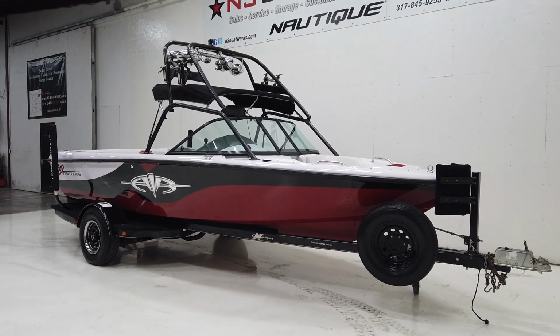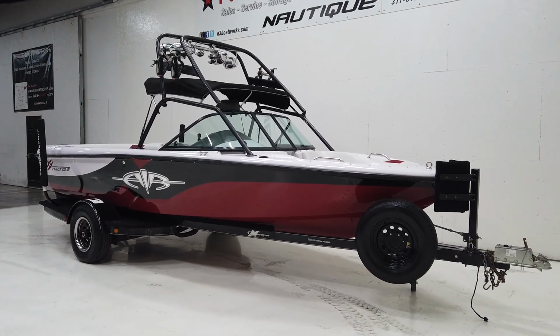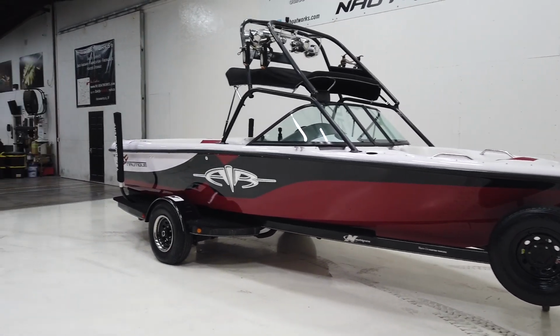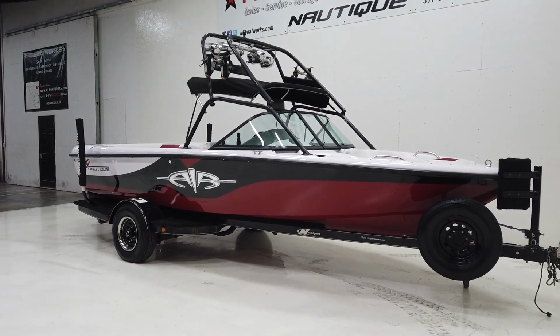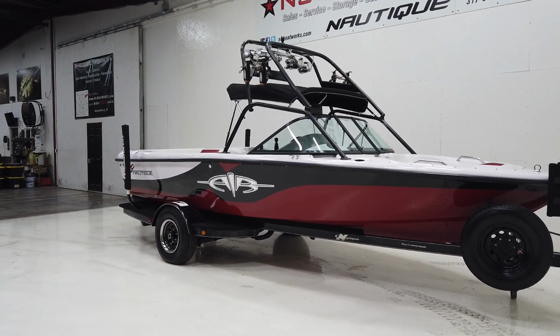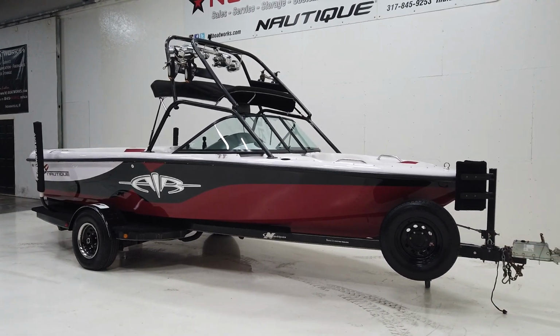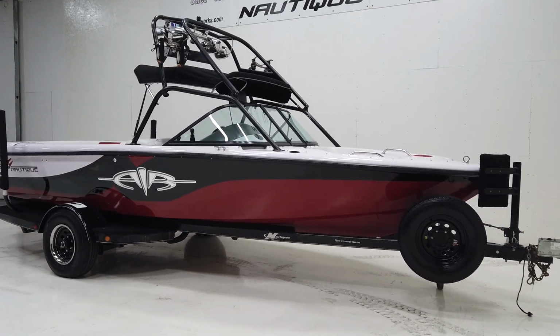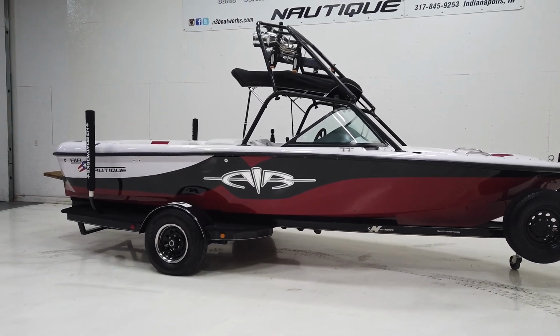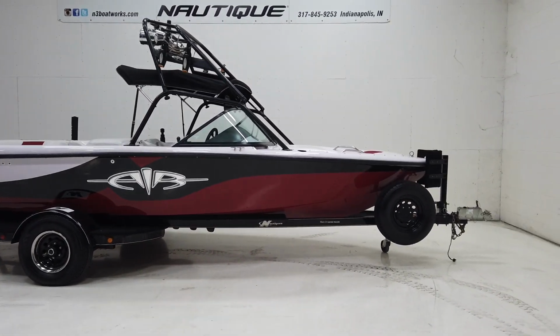This is sitting on an original single axle trailer from Ramlin in black. Hull bottom on this is in dark red, kind of unique. Around this time, you didn't really see a ton of boats that had a colored hull bottom. And this just being in a classic black and red and white color scheme looks really sharp.